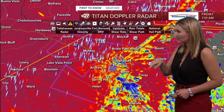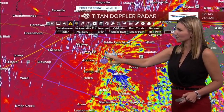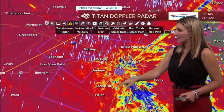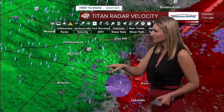We also still have now a confirmed tornado, a broad area of confirmed tornado just encompassing these two different systems, one just to the northwest of Tallahassee and one to the southwest of Tallahassee. So let's go ahead and zoom in on that confirmed tornado. It was going through Ocklawaha. It's kind of gotten caught up in the backscatter here, but we still have the tornado.